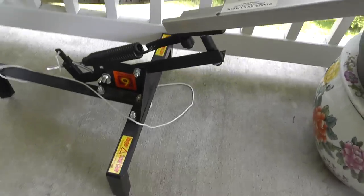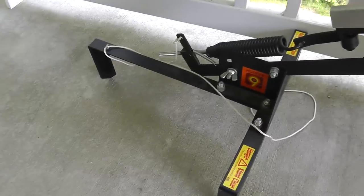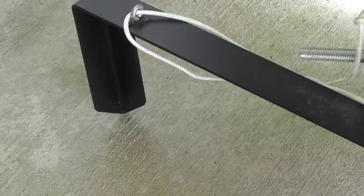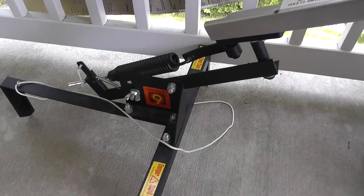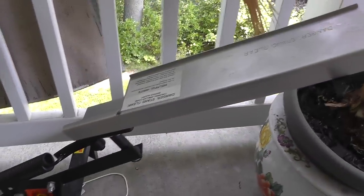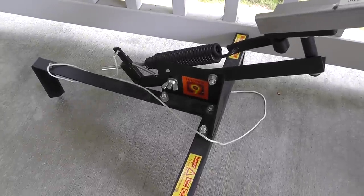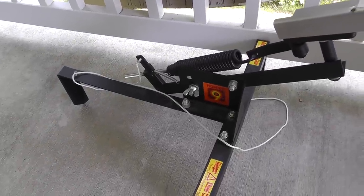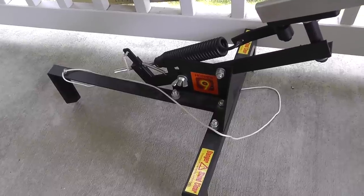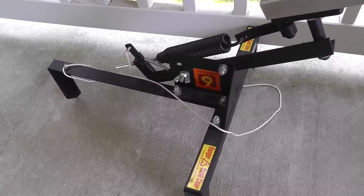First up, skeet thrower, trap thrower. This thing's brand new. You can see that's the stakes that you drive it into the ground with, and it's never been in the ground. I paid $10 for this, and they go for around 100, 120 or so. So it should definitely do well there.